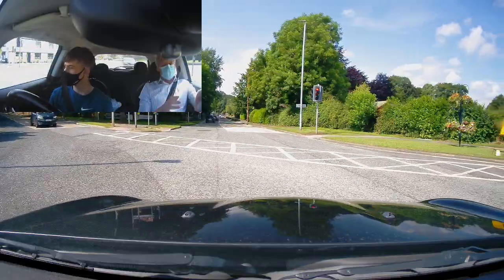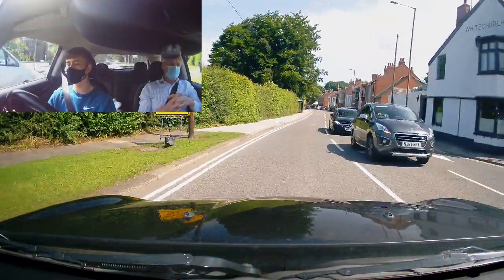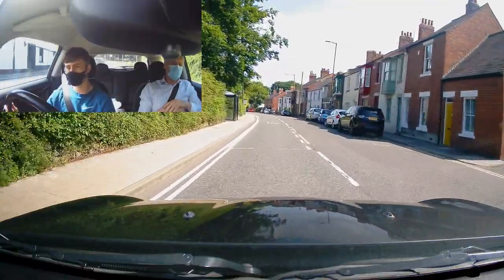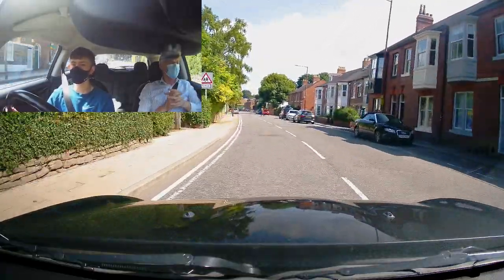Hold the clutch. See the light changing? Yeah. That was better, wasn't it? Yeah. That was better. Well done. That was good. Didn't feel rushed, did it? I don't know what's happened. A couple of weeks ago, I was looking fine. It's good. It's good technique.